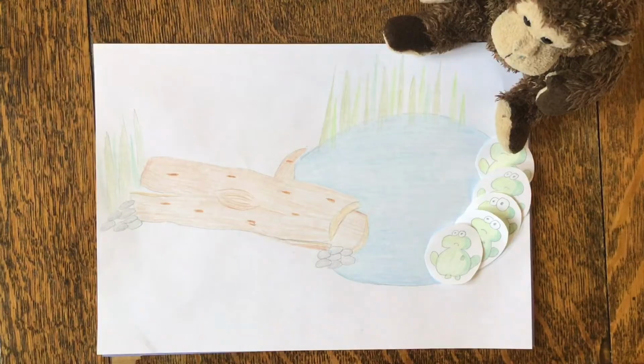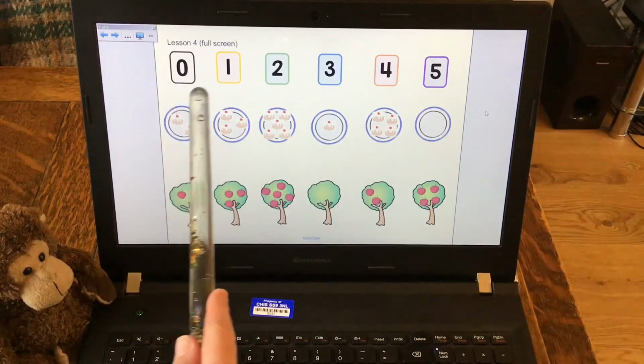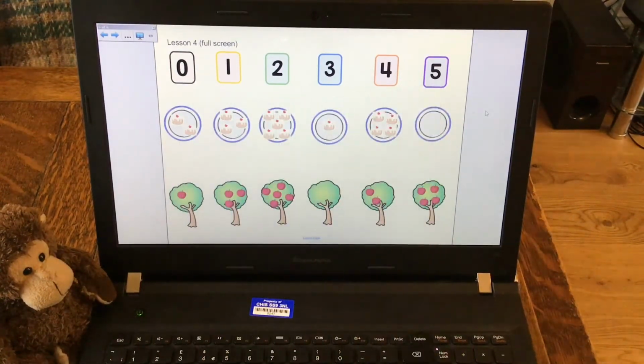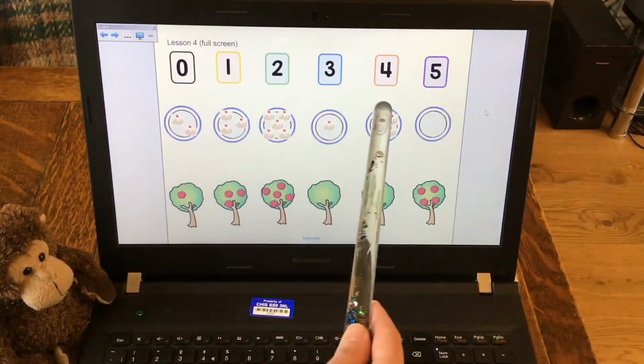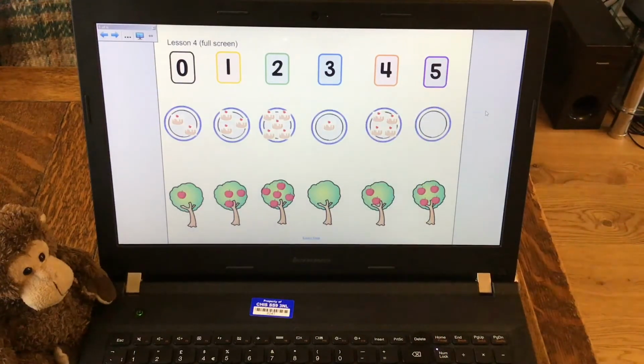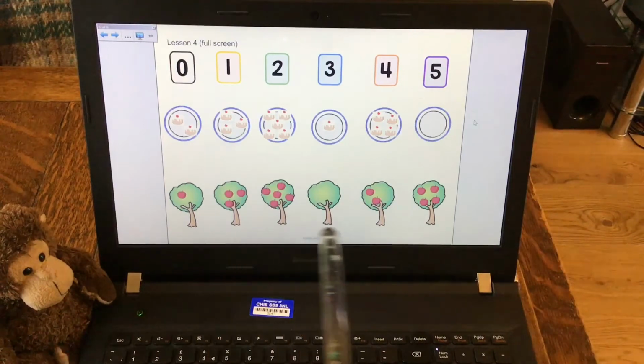Glub, glub. Let's have a go at this activity together. I can see across the top of the screen we've got numbers. Can you see them? There's 0, 1, 2, 3, 4 and 5. There are also plates with buns on them from the baker shop. And there's some trees with apples on them as well. Now our job is to match up the number of buns on the plates with the number at the top, the numeral at the top. And then we're going to do the same with the trees. Shall we have a go?